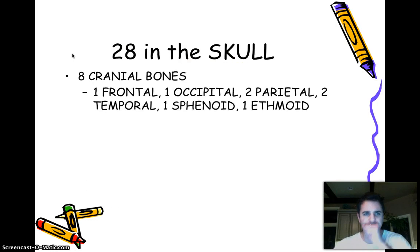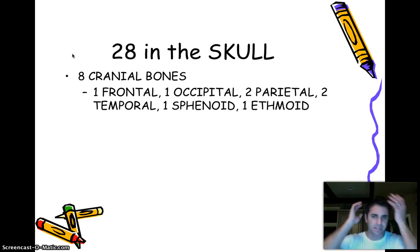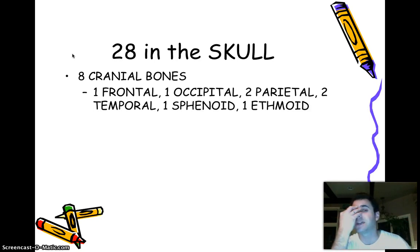28 in the skull. Cranial bones. That would be here. Frontal, occipital, parietal, temporal, sphenoid and ethmoid in here. The sphenoid bone is the coolest looking bone in the body because it looks like one of the planes from Star Wars.